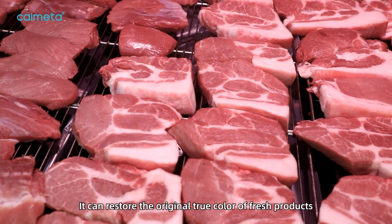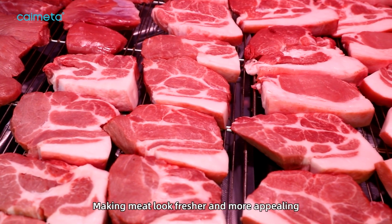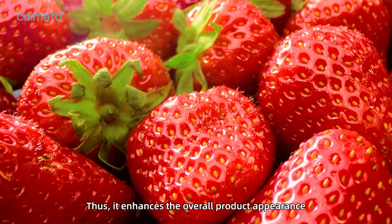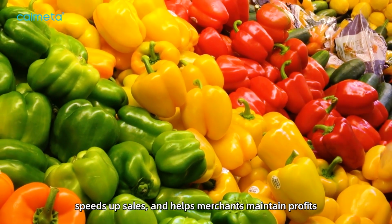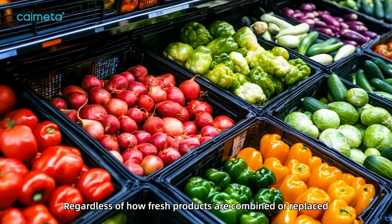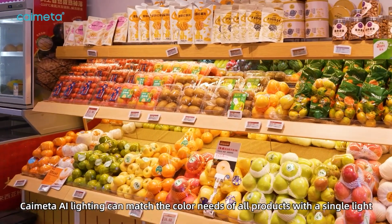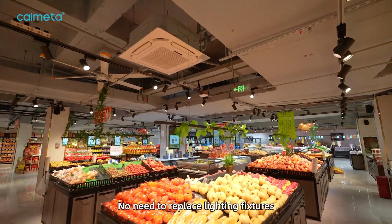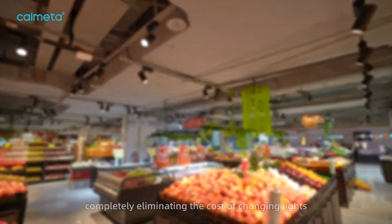Camada AI lighting is based on full spectrum. It can restore the original true color of fresh products, making meat look fresher and more appealing, vegetables greener, and fruits shinier and juicier. Thus, it enhances the overall product appearance, speeds up sales, and helps merchants maintain profits. Regardless of how fresh products are combined or replaced, Camada AI lighting can match the color needs of all products with a single light. No need to replace lighting fixtures, completely eliminating the cost of changing lights.